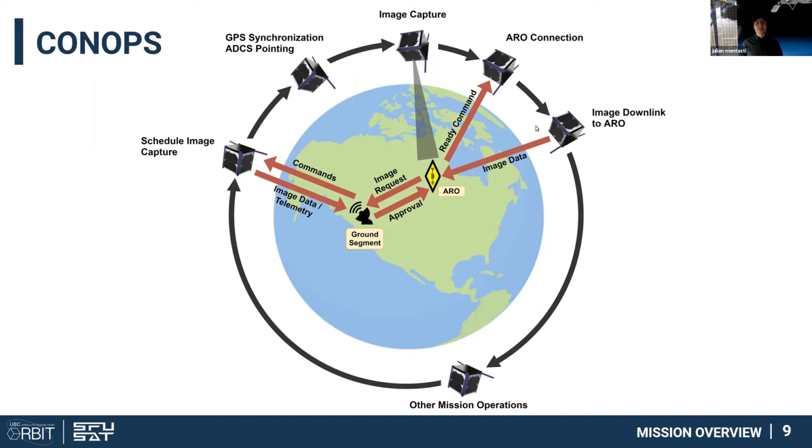Once they submit an image request and it's been approved, the amateur radio operator will receive a one-time token to identify themselves with the satellite, and the image request portal will send the request to our control center. The control center is going to transmit the image request to the satellite on its next scheduled pass. Once it's sent, it will be scheduled.